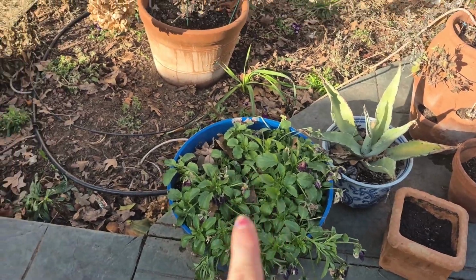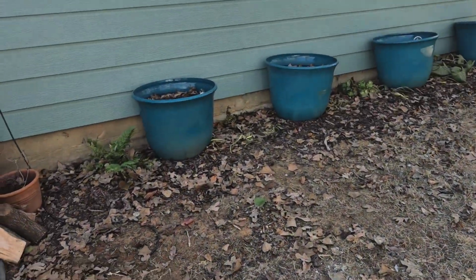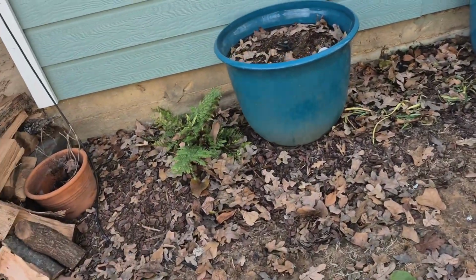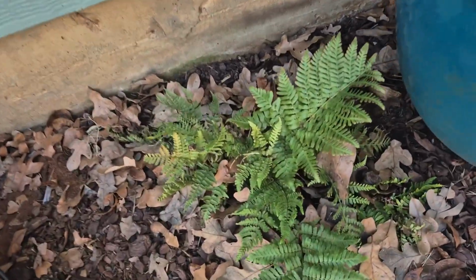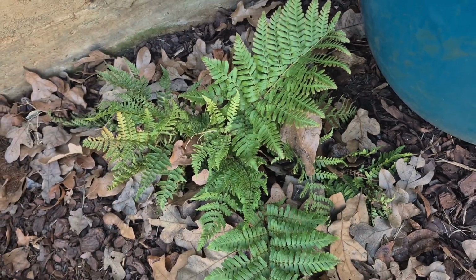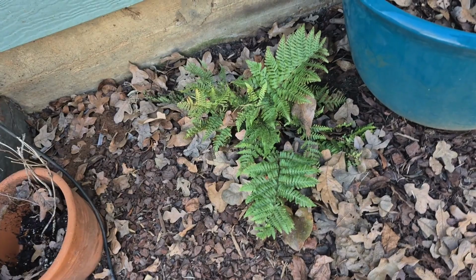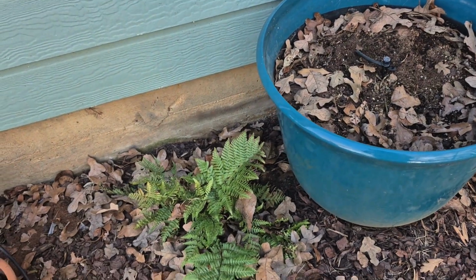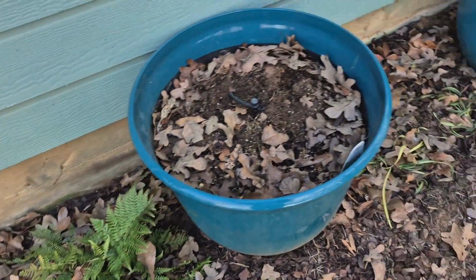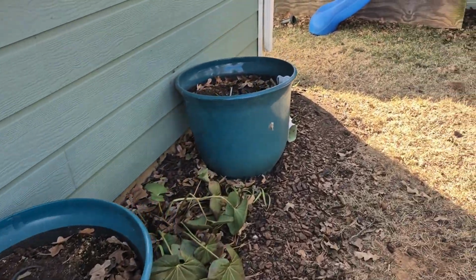I'm going to start here in a second, but there's always this little shade garden that I forget to show you that I want to point out. I have an autumn fern. It's doing so fabulous. I want more and more and more of them. I've only had that since the fall, and I just absolutely love it. And in the wintertime, look at it. It's beautiful.